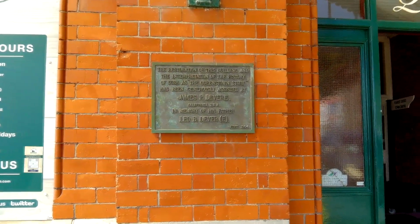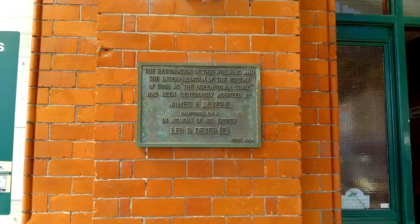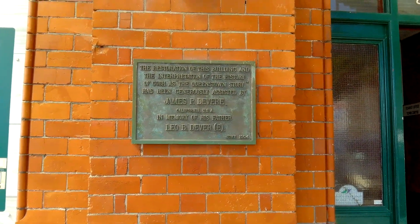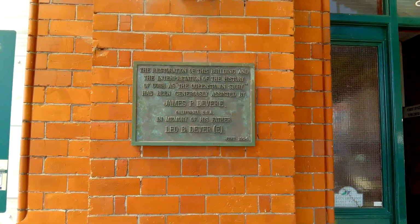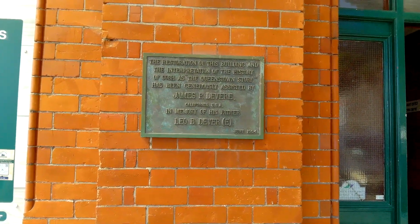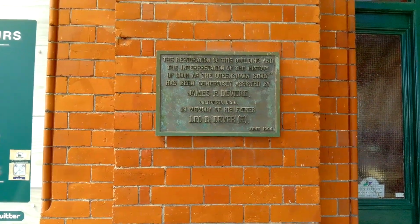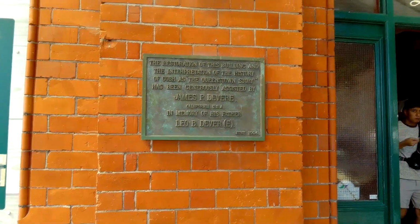So, all right, well, I'm on my way back to the ship. I did buy some souvenirs at the Titanic Museum, and I will show you those once we're back on the ship. The restoration of this building and the interpretation of the history of Cork as the Queenstown story has been generously assisted by James P. Dever of California, USA, in memory of his father.